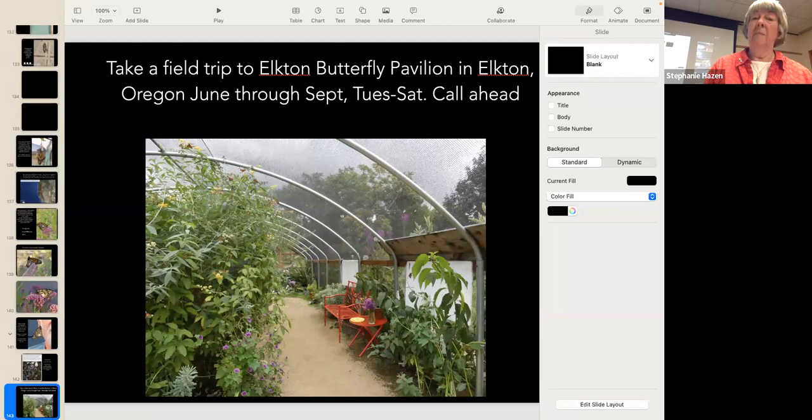It would be really cool if you took a field trip to the Elkton Butterfly Pavilion in Elkton, Oregon. They capture butterflies and raise them in an enclosure like this, and you can walk through. You should call ahead to make sure they have them. But it's a fantastic field trip to go to Elkton Butterfly Pavilion in Elkton, Oregon. Okay.